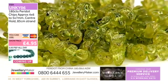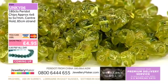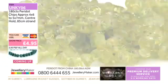Good luck. Now, we have got some peacock pearl, and these are called near rounds.